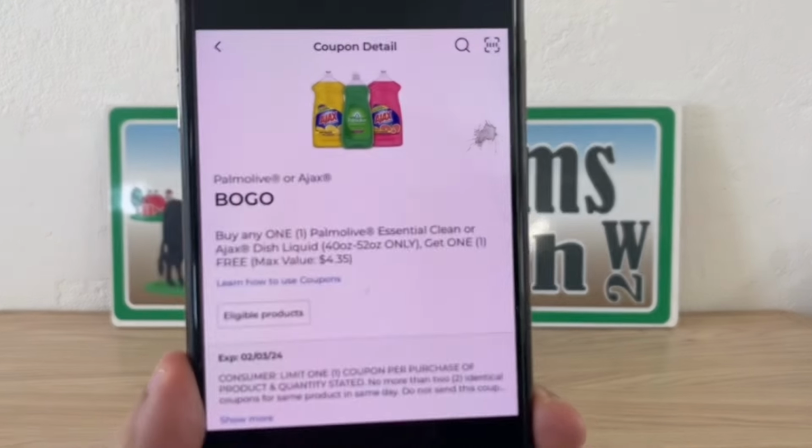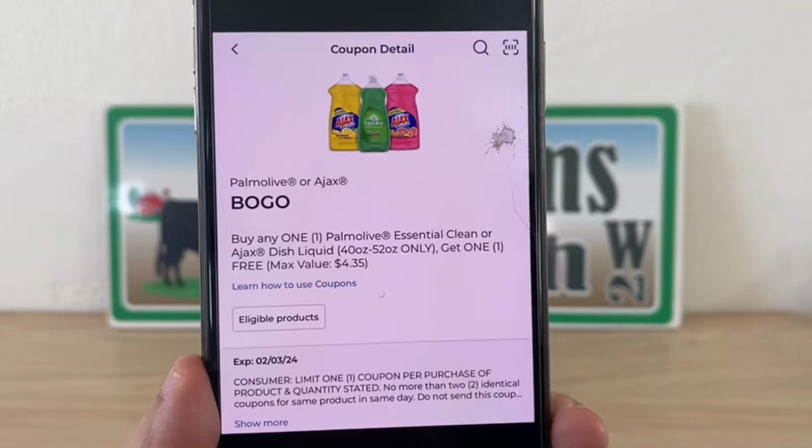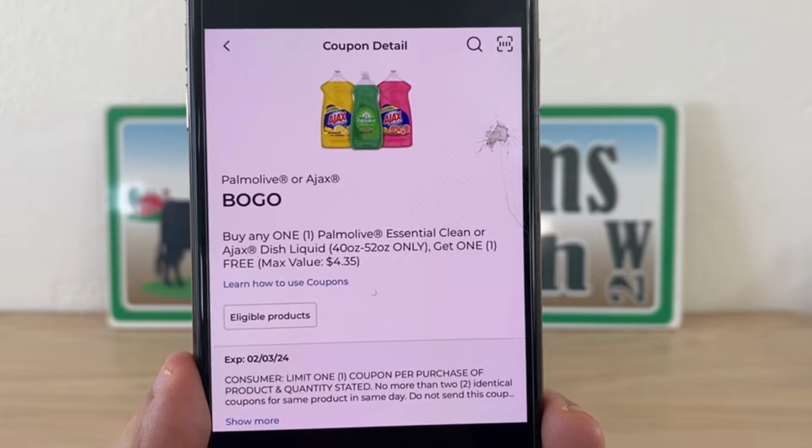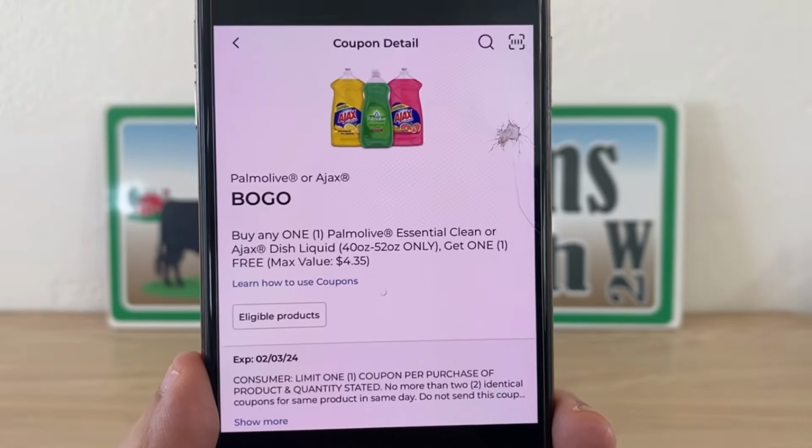Okay, I also shared a deal with you on this as well. This is a glitch coupon. Please go back and view my video earlier today. It is a system glitch.